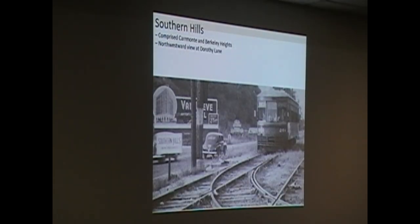The names Carmont and Berkeley Heights were abandoned in the 1920s, and the neighborhood became known as Southern Hills. And so here's a car. It also came up in Hillsdale's Park, which is a different story.